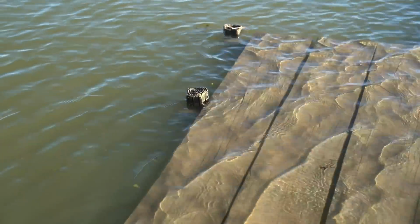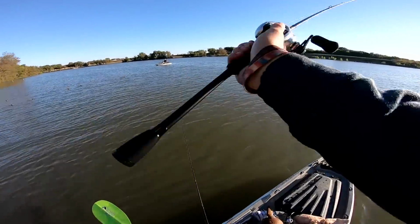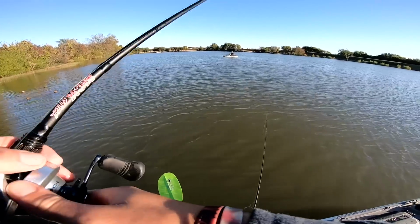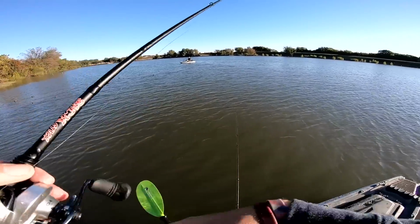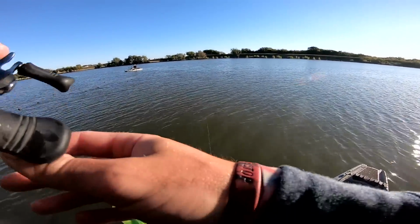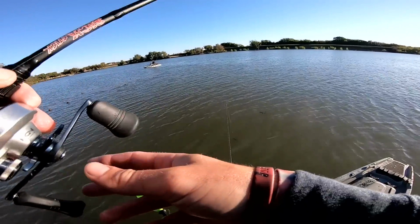Unreal. Wow. Spoke too soon. Texas is showing out. Just a few days ago, I had some of the toughest fishing in my entire life. And following that was today, where we've caught like two really good fish right off the bat. So epic, man. And to catch them on the Saucy swimmer is even cooler. I love catching them on moving baits this time of year.